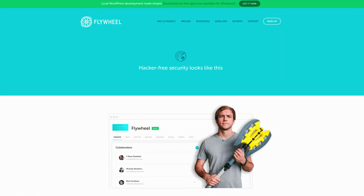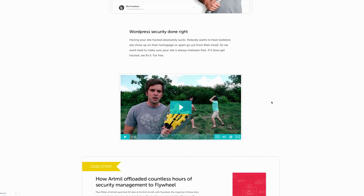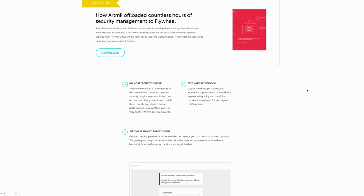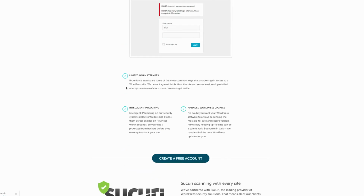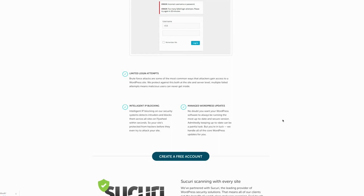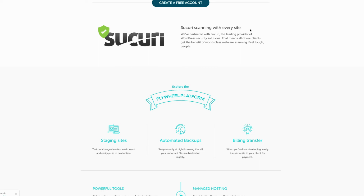The security situation is sorted when you sign up with Flywheel because they take care of malware scanning, and they use a company called Security, which is fantastic. And this is one of those companies that are really good at malware scanning. So they have that integrated. So every single website you have is scanned free of charge. So you don't have to worry about installing plugins for security plugins. All that's taken care of, which I think is peace of mind when you're building websites. The other thing that also is important is if you do get malware, they automatically remove that malware for you. Some companies, they'll charge you a lot of money for that, trust me.